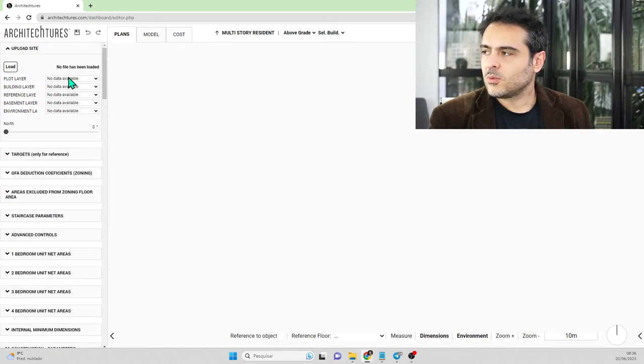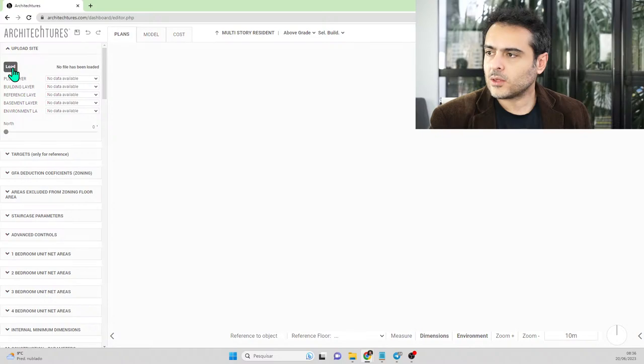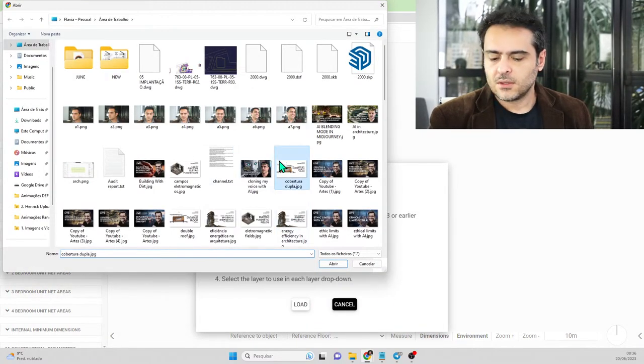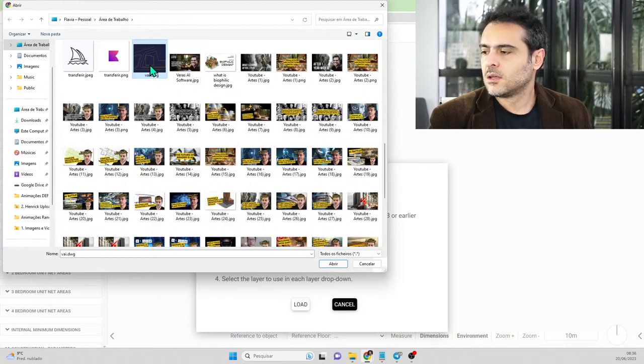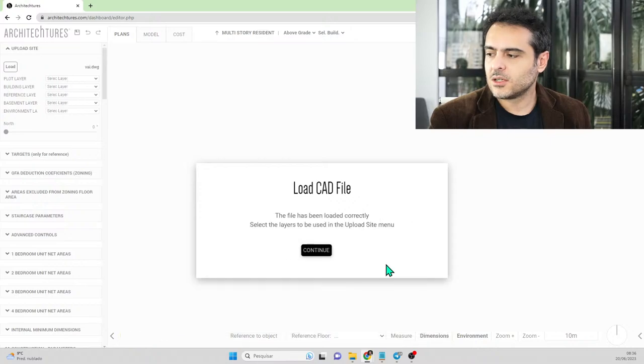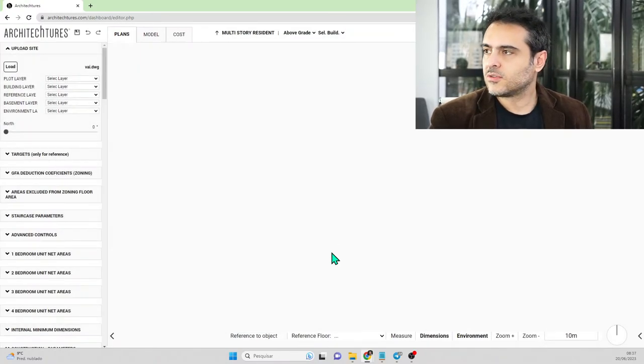So first, we need to upload the site because the software needs to know what we have, right? So I will load something here. Is this file called Vi? Vi is "go" in English, because I was so stressed trying to find a file to present to you guys here and remove all the layers to make it clean.